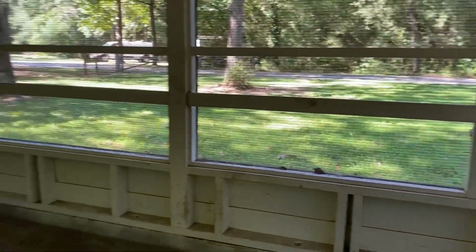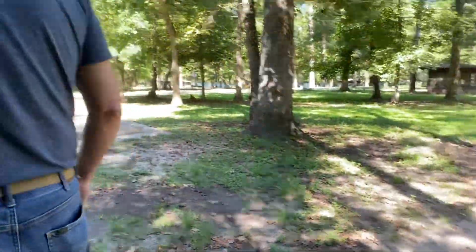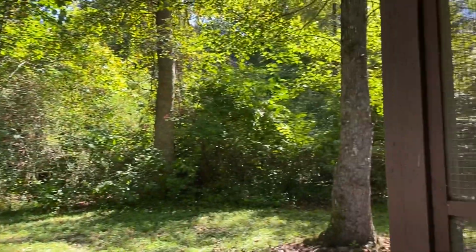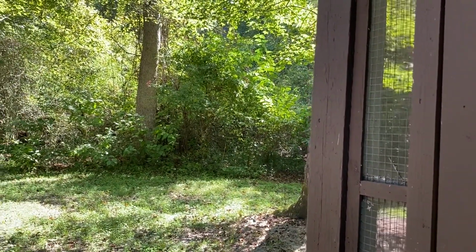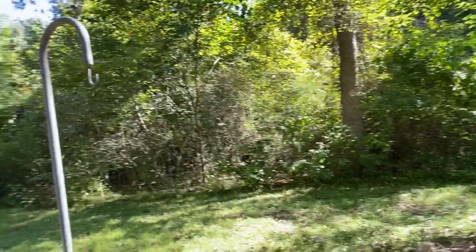Yeah. That way you don't have to bring a tent. Right. That's kind of where we're at right now. Set your cots up inside and set your kitchen up inside. Bring a computer, a laptop, or a small TV and watch some movies. That's just to keep the critters out.